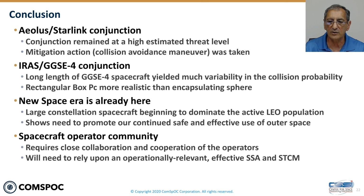These features have now been incorporated into the Pc topology tool, which proved quite useful in visually depicting the evolution of collision risk. These issues will become more important as we continue into the new space era, putting further emphasis on better data analytics and space data sharing and the use of advanced SSA and SDCM systems.